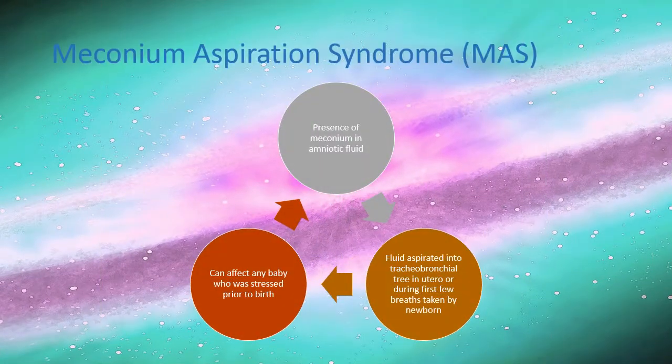Then we have meconium aspiration syndrome. That's the presence of meconium in the amniotic fluid. Fluid is aspirated into the tracheobronchial tree in utero or during the first few breaths taken by the newborn. It can affect any baby who was stressed prior to birth.